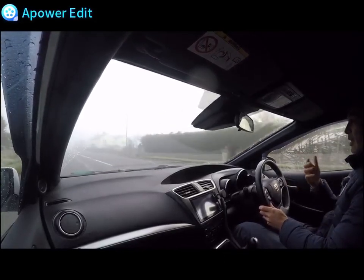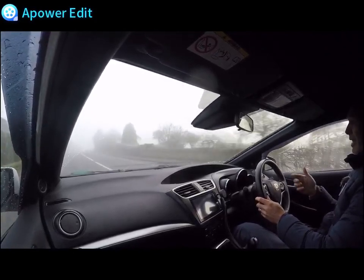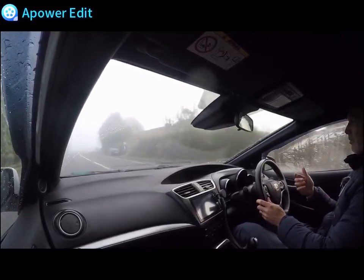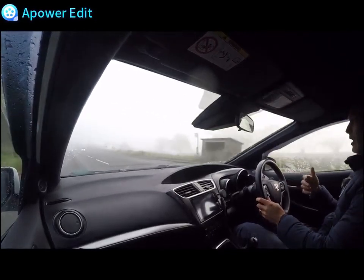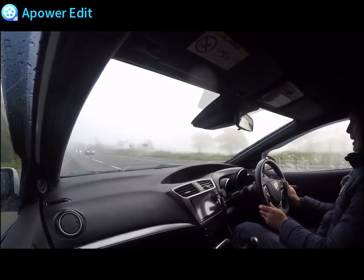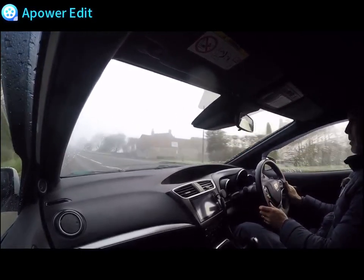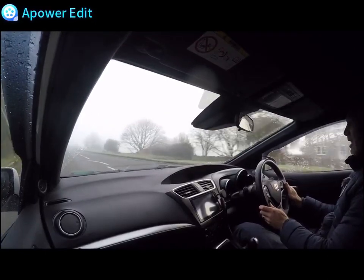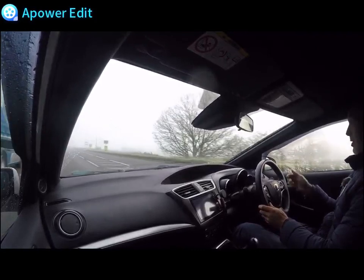You just get used to it when you drive the cars. By the way, it becomes second nature. You can hear it, you can feel it, you just know. As I said, it becomes second nature, and I've had enough of these to know that's exactly when they'll be happy to change up.